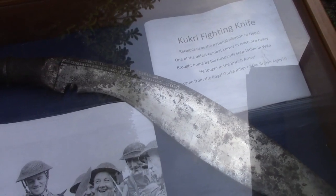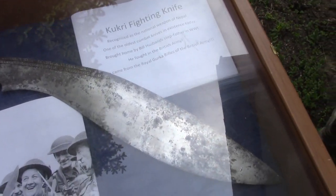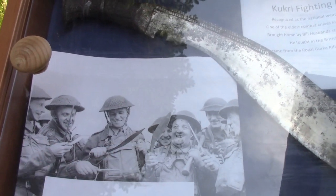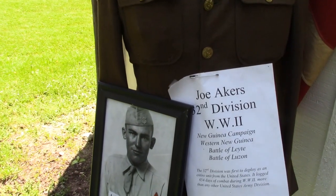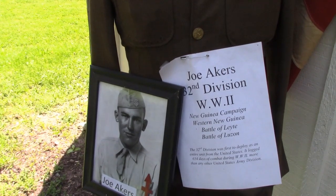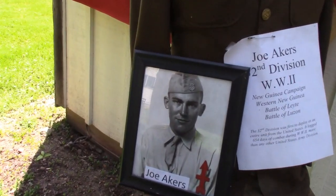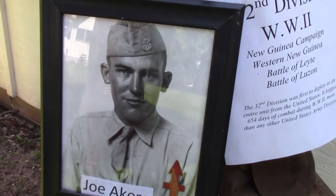Look at this knife here. It says this knife was brought home by Walter Emmon, World War I. Look at that. And you can see him actually holding it right there. Another uniform here. Joe Akers, 32nd Division, World War II. New Guinea Campaign, Western New Guinea, Battle of Leyte, Battle of Luzon. And that's Joe right there. You actually got pictures of these guys. Wow.